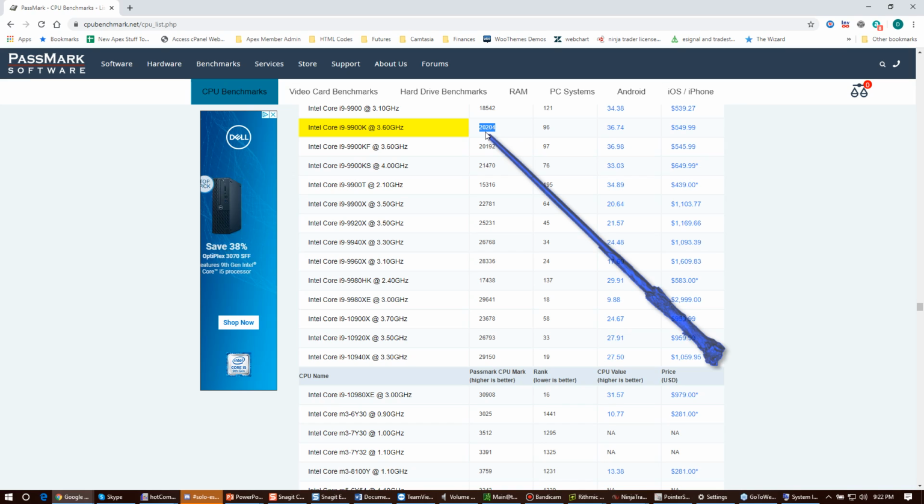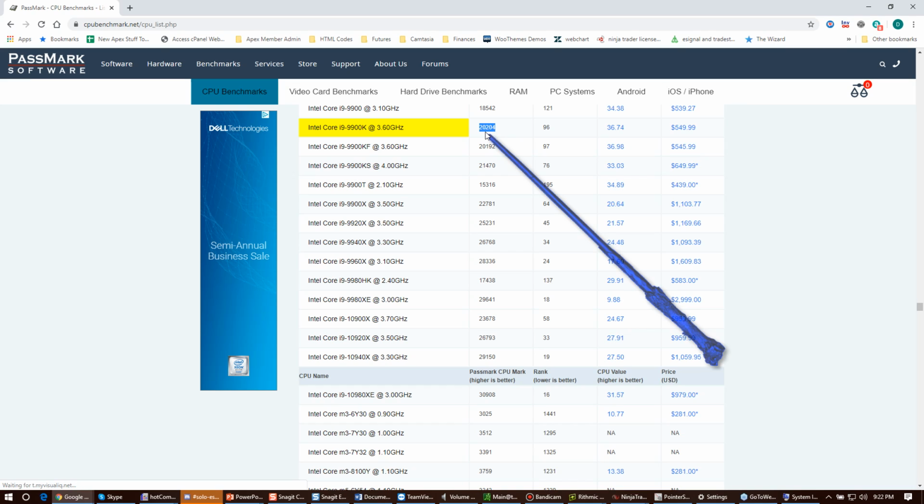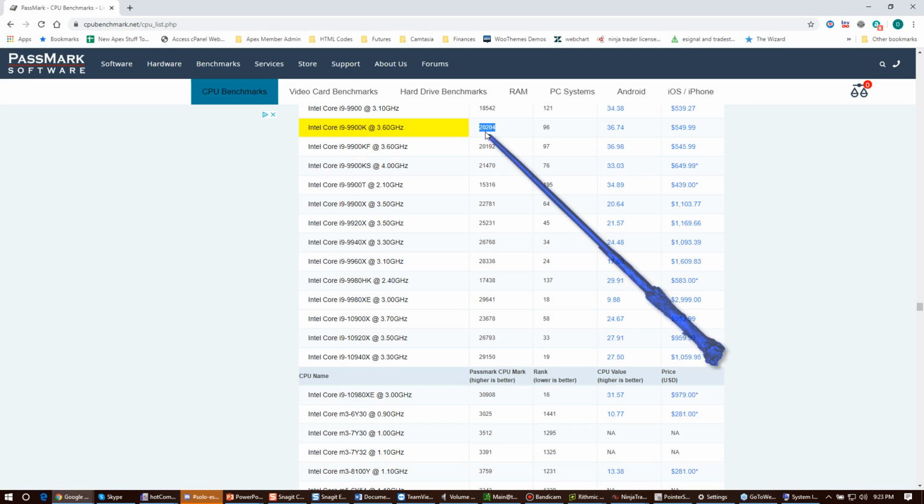You want to have at least a 12,000 score. Can you get by with less? Yes, maybe down to 8,000. You go below that, you're going to have a really hard time. The closer you get to 20,000, the more you're going to be in the competitive space of online trading. So if you find orders aren't getting filled fast enough, or you're getting slippage, and maybe your computer crashes, or it takes forever to load, all of that can be part of having a slow computer.